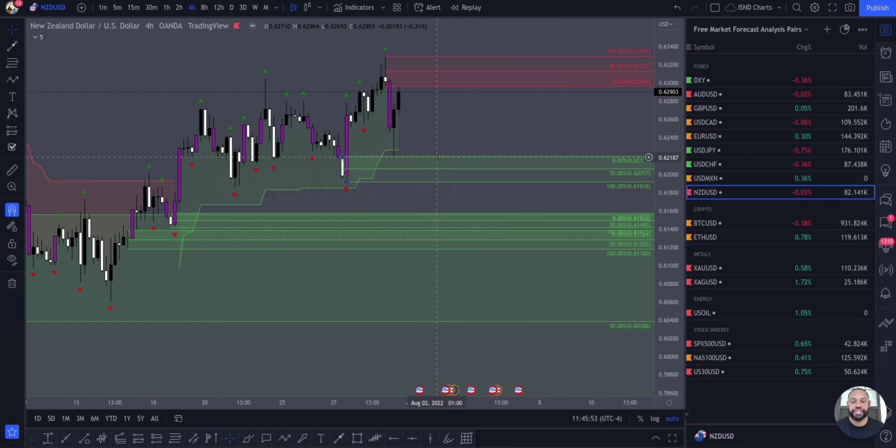All right, this one has already been mitigated, so I would take that off. And now listen, just because a zone has already been mitigated, that does not mean that zone will not hold. That does not mean that there are not still hundreds of thousands of buy orders sitting inside of that demand zone, or hundreds of thousands of sell orders sitting inside of that supply zone. But again, for me, where I want to take my trades are based off of unmitigated zones. They have shown for me to be highly probable, and I'm most successful taking my trades off of those zones. So that's what I look for.